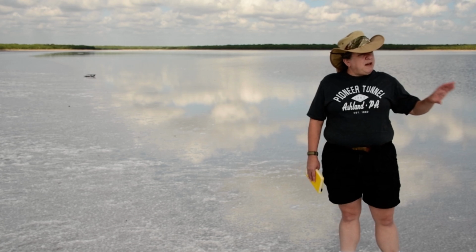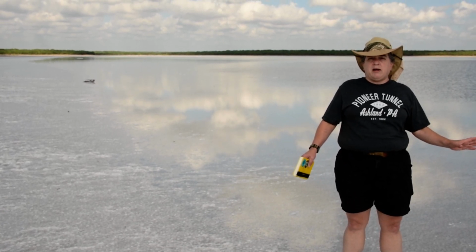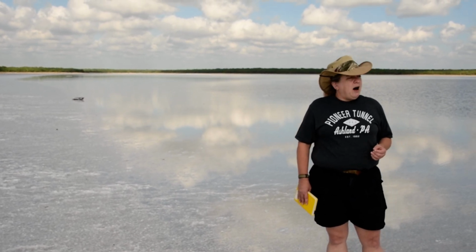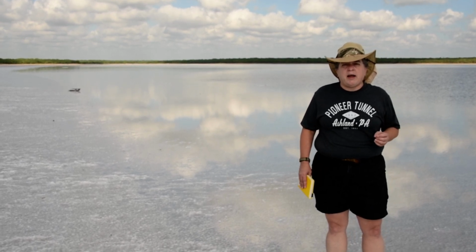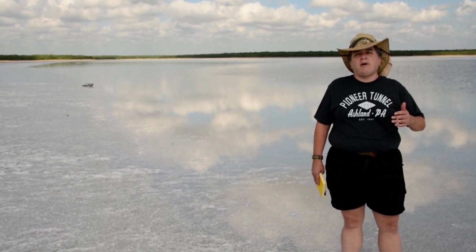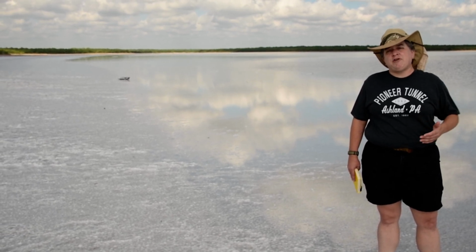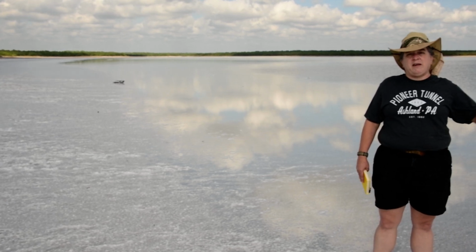Now, this lake can sometimes be completely dry. Sometimes it can have as much as 10 feet of water in it. When it gets very, very small and close to being dry, the salinity can be as much as 420 parts per thousand. And just compare that to the average ocean water at 35 parts per thousand. So this can be very, very salty.